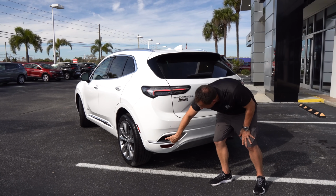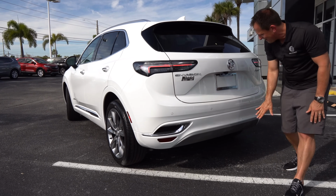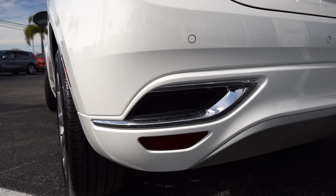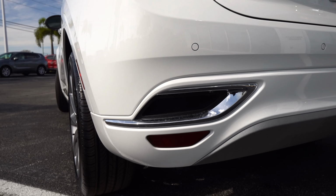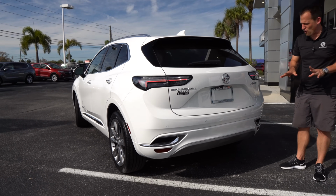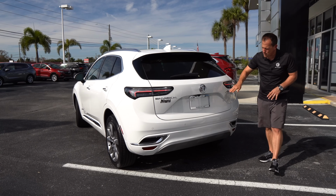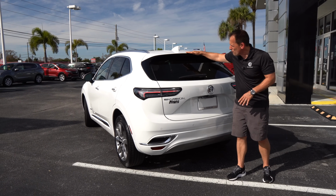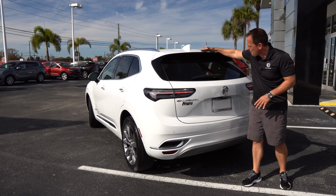You do have, and I am gonna zonk it, fake exhaust on both sides. I don't know why that ever has become a thing. I wish that they would eliminate that from our vocabulary because it's kind of hurting my eyes. But you do have your Avenir badge, Envision badge, short little stubby roof spoiler with a little bit of a kick up there.